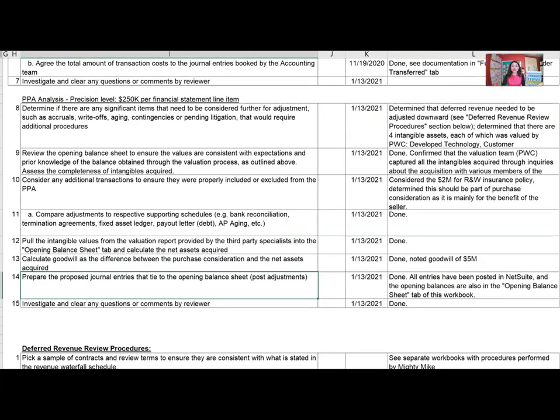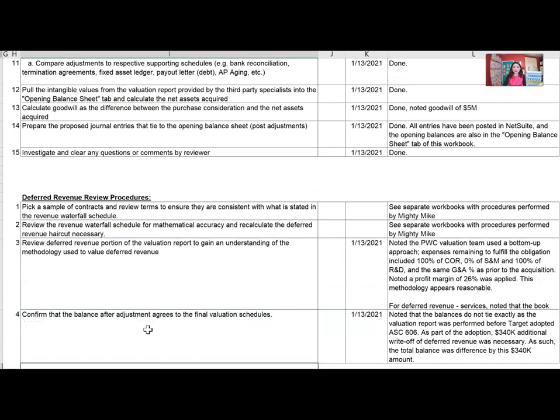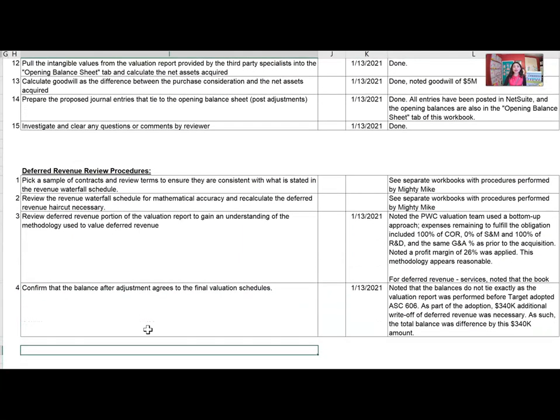And then here you can also see the purchase price allocation analysis. Now that we've got the valuation, the purchase price, how did we do that allocation? And to the extent that you also have deferred revenue, if you're buying a company with revenue, what are the steps that you used in considering the deferred revenue and how you should be bringing that onto your balance sheet? So these are great examples of review steps and how you can set up something similar for your situation.